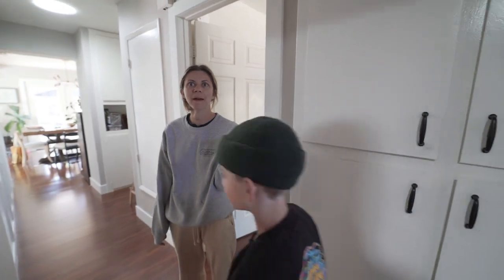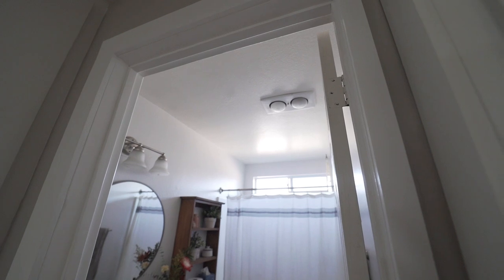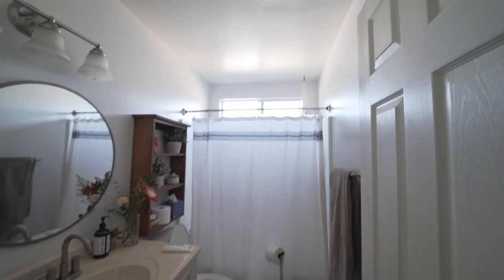They said solar tubes in the bathroom. Natural light would be great in there. Oh no. I mean, you're right.